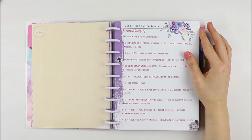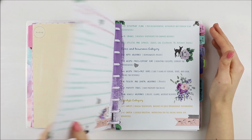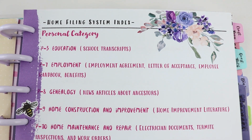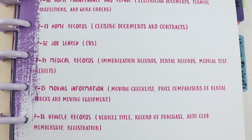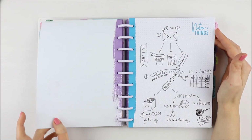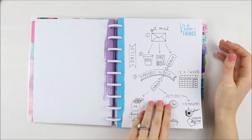The next insert is my home filing system index. I go into detail about what the home filing system is in that command center video that I mentioned, but these sheets tell me what type of paperwork go into each folder of that system. For example, under medical records, we keep the immunization records, dental records, and medical test results. I also have a diagram of the system we use to process paperwork, just as a reminder.